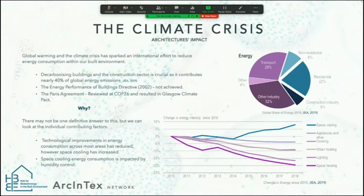I know a lot of you will be very familiar with everything that's going on in the climate crisis, so I don't want to spend too long on this, but I do want to highlight a few things. Obviously the climate crisis is having a massive impact, and we need to be doing everything we can to reduce that. There have been quite a few schemes to that end, such as the Energy Performance of Buildings Directive in 2002, the Paris Agreement from 2015, and more recently the outcome from COP26, which is the Glasgow Climate Pact. These have all been fantastic, but they haven't quite achieved as much as they'd hoped.